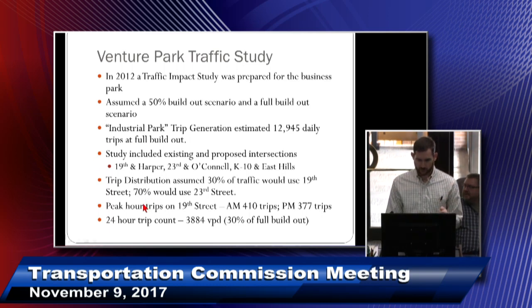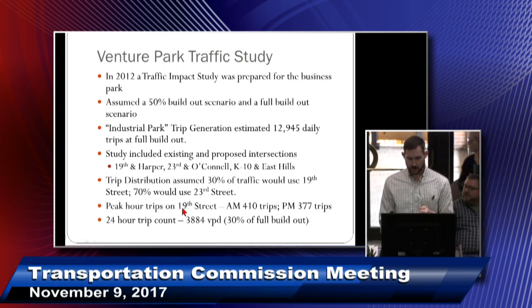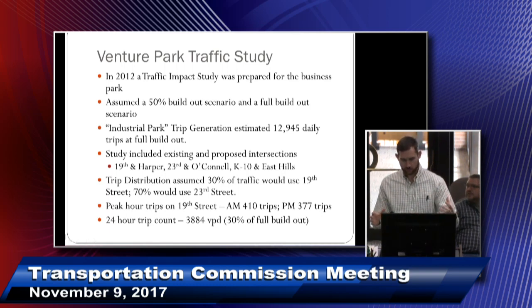Couple of other notes on the peak hour trips at the full build out on 19th Street. How much would it generate? In the AM it was 410 trips, in the PM it was 377. If you look at the total estimated trip volume, around 13,000 at full build out, that would generate approximately 3884 vehicles per day using those assumptions.